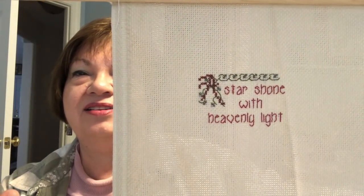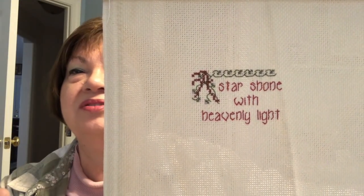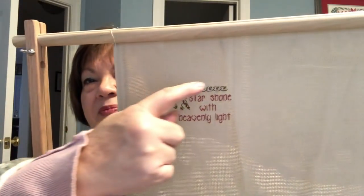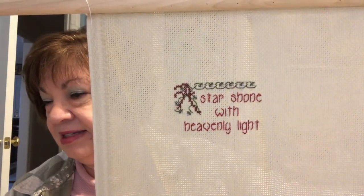I got that, the A is done with the pretty vine and the purple flowers. And that's the top border up above, and that's as big as it gets. That's as wide as it goes.